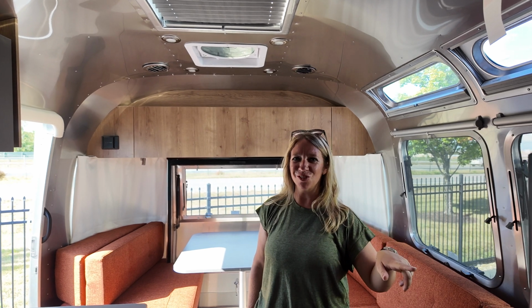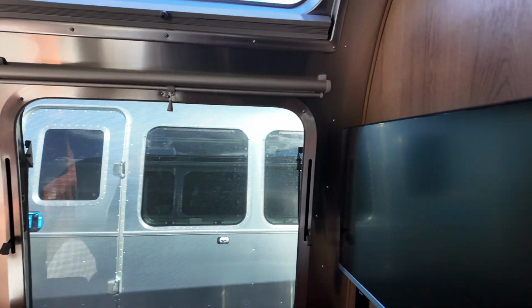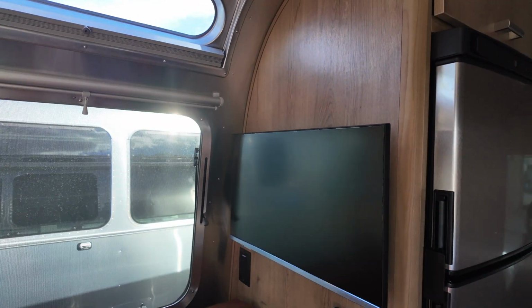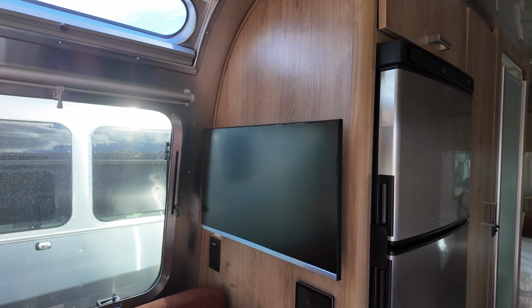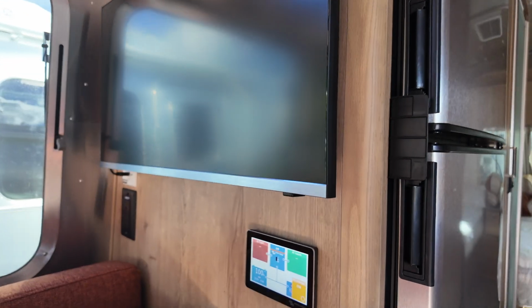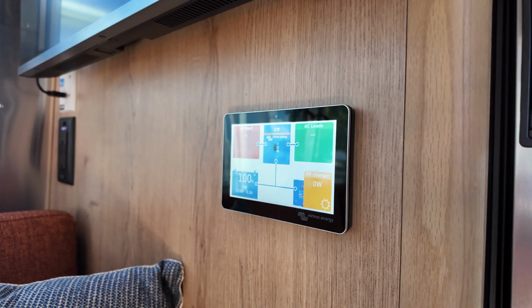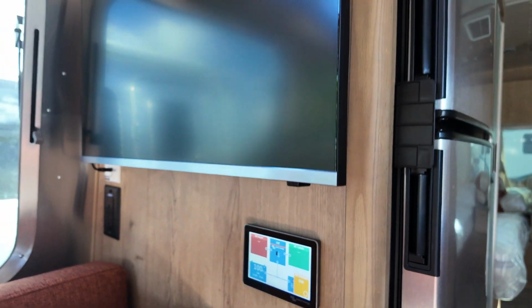The TVs of the 2025 are rimless, so it doesn't have as much of a rim around. They're much more sleek looking. I think they're also all smart TVs. Yes. So like we have an Apple TV in ours, but you wouldn't need that with this one. And then this one has the Victron display here. This is specific to the Tradewind, but they do have this in here.